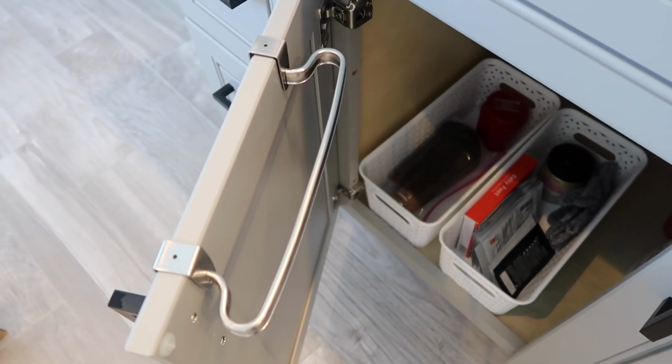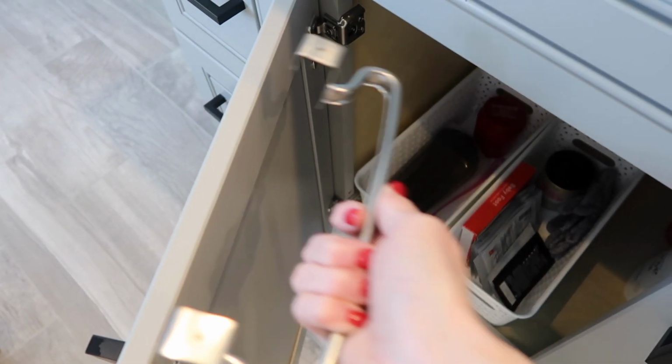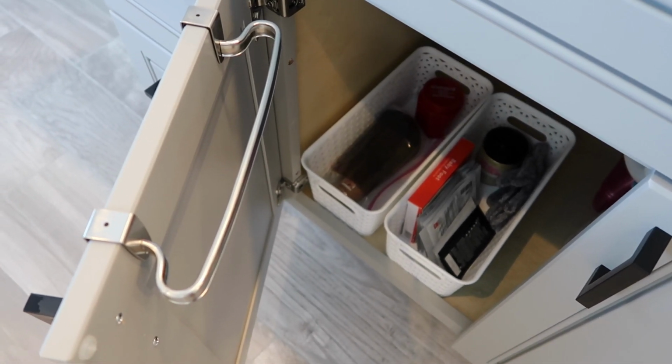The other thing that I wanted to show you underneath my cabinet is this little hook. It just comes off and can go right back on. I got it at Target. I will link it down below if I can find it.